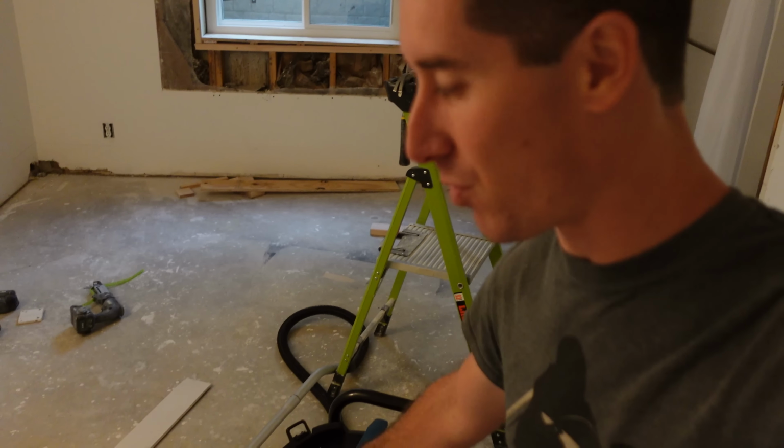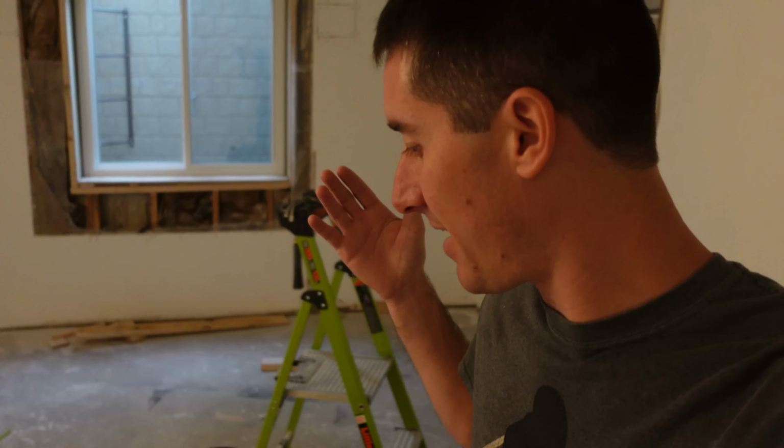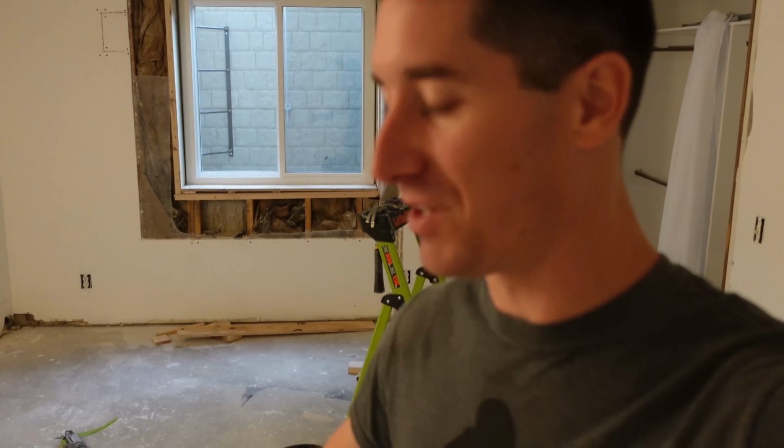I pulled it out of the box this morning, got it set up, and then went to work on the sheetrock, and obviously there's no haze down here, no dust in the air, anything like that. I'm just shoving it right in here and filling it up with sheetrock dust. I know it's hard on it, but what are you gonna do? It's better than breathing it.